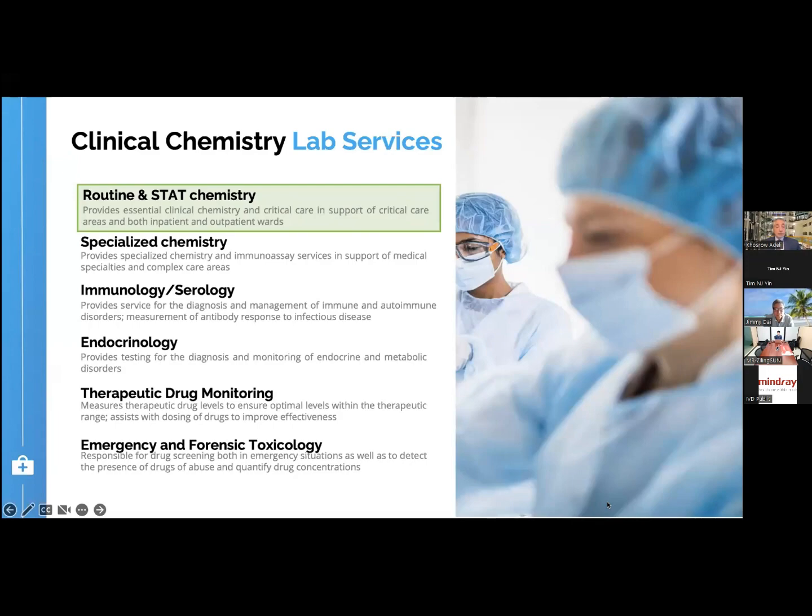drugs of abuse monitoring. So you can see that chemistry is a very broad area, and it tends to involve many types of instrumentation and platforms. And so quality has always been very important, mostly because chemistry is a type of quantitative lab service. And being quantitative, it has required special attention to quality control and quality assurance.